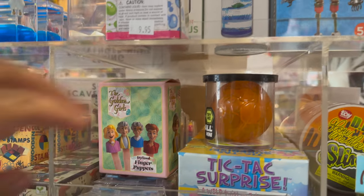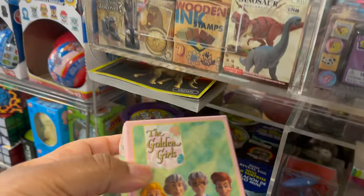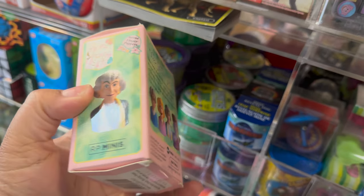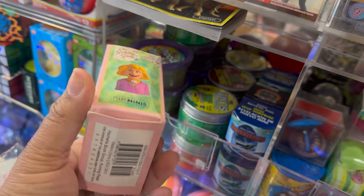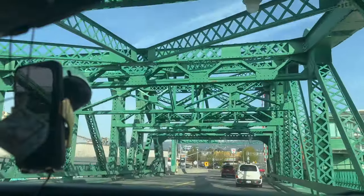Maurice, they have the Golden Girls finger puppets. Thank you for being a friend. Oh yeah. Travel down the road and back again. Hey, so we started from the bottom, now we're here, girl. Oh yeah. This is my butt right here. It goes like this.